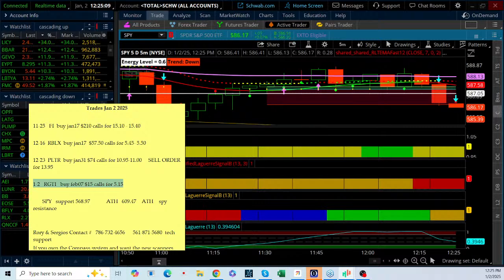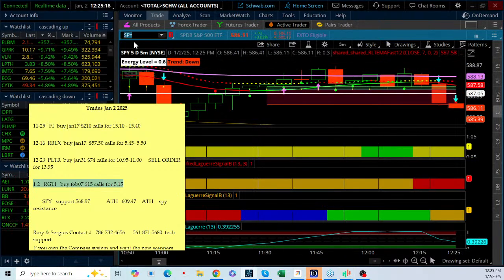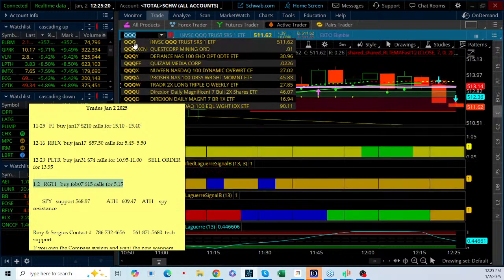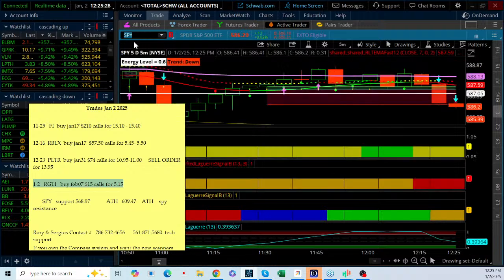So again, I'm probably going to hold on to these things. Again, I would not recommend following me into the SPY Super System trade or any of them right now, because the price action is terrible. It's just very choppy, and we're selling off right now. SPY is actually still slightly green, but just by 7 cents. Again, we're coming right down to that 585.39 level.